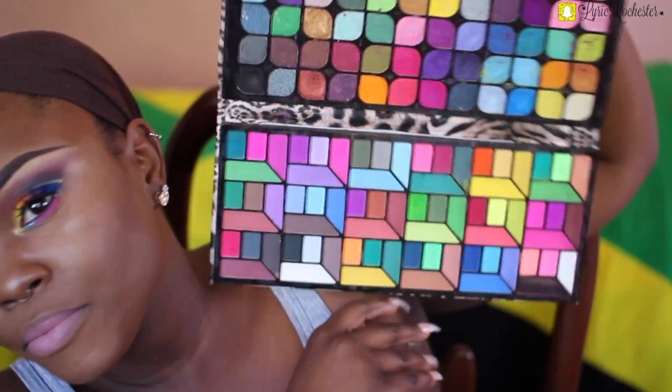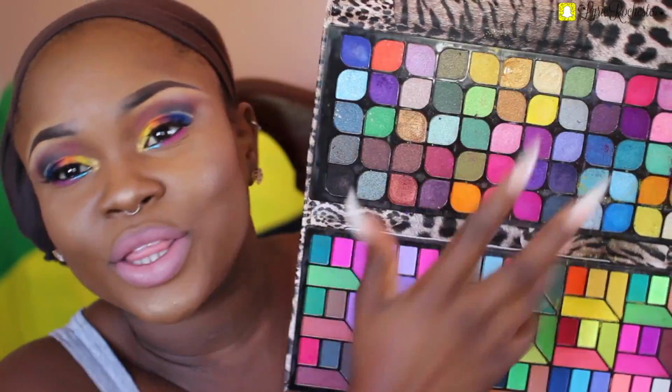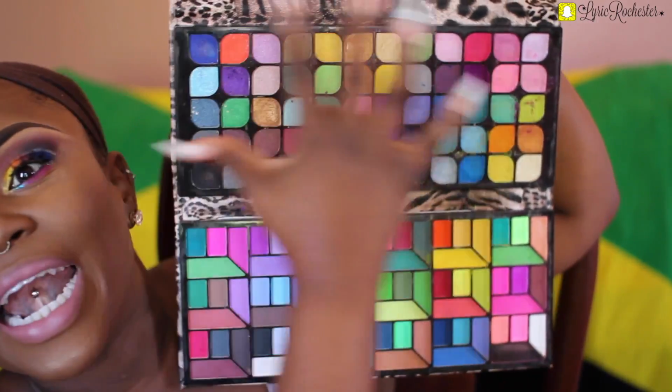And the palette of today is this palette right here, and of course, I bought it at Fontana. This palette is life. Do you hear me? Life. I need this palette in my kit. I love it. I love it.